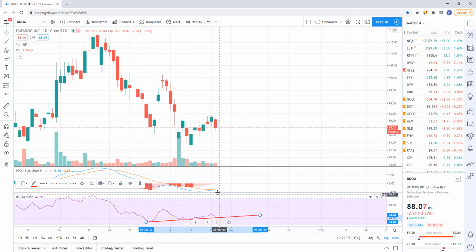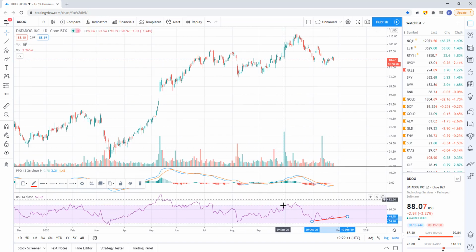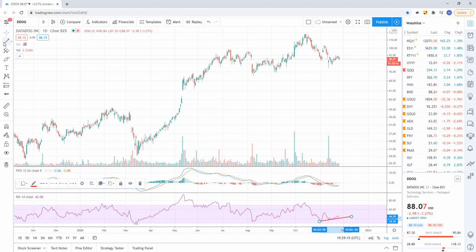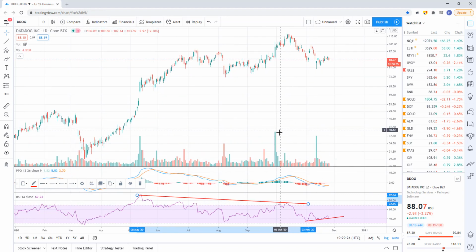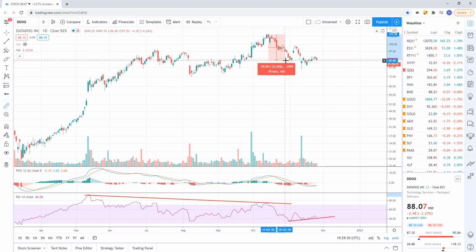The PPO, you can see, looks like it's starting to cross over. The point is, you had negative divergence really right up here. You've got big negative divergence right there. You had it right there. This was all negative divergent price action, but you had sell-offs that followed, and we've already sold off. So here's your last divergent high, and you've sold off 25%.